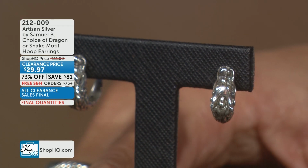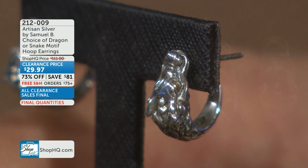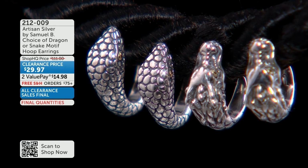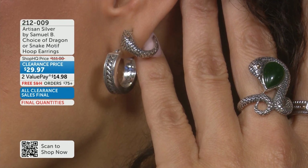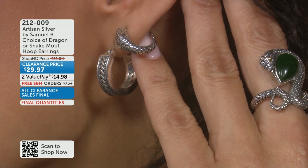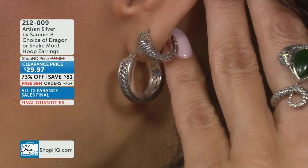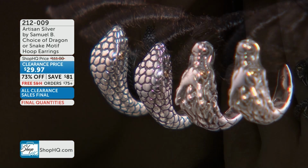But this is the dragon in this hoop earring. We also have the snake because it is the year of the snake. Now we are at $29.97. It's almost comical, Sam. I mean, this is precious sterling silver. They're handcrafted. Look at the texture. They're little sculptures that you can wear, your huggy hoop. 73% off. This is one of our most exciting savings and last call. Remember, all sales final, all quantities, last call.